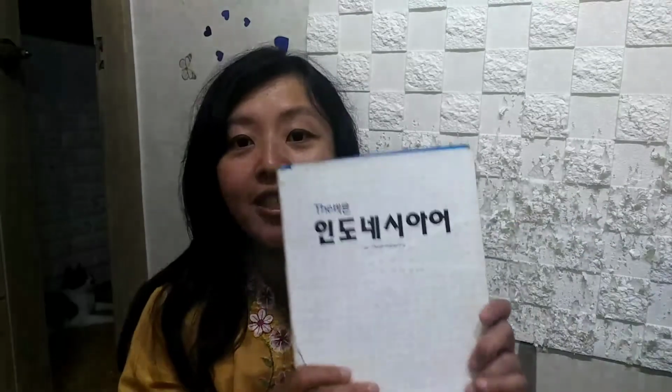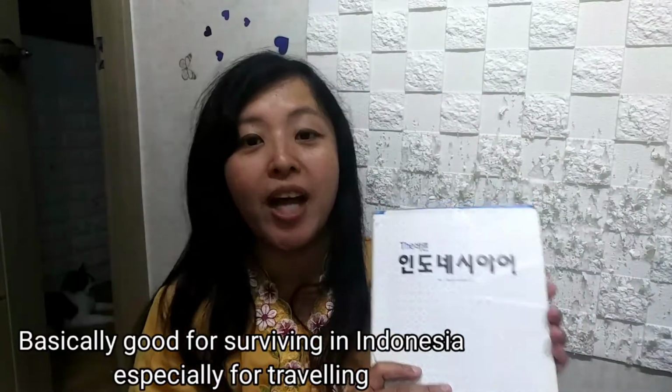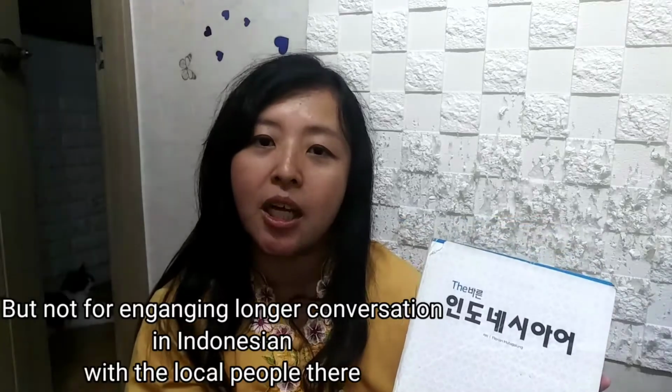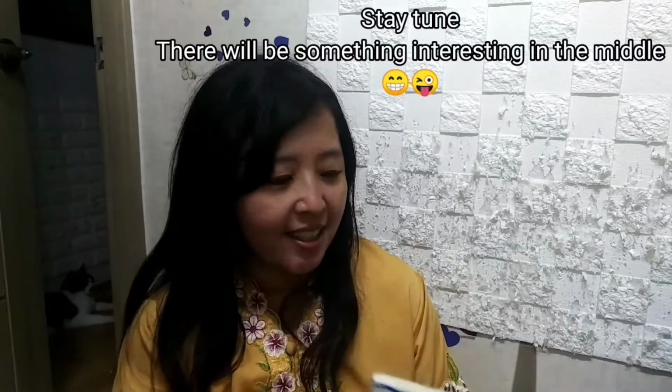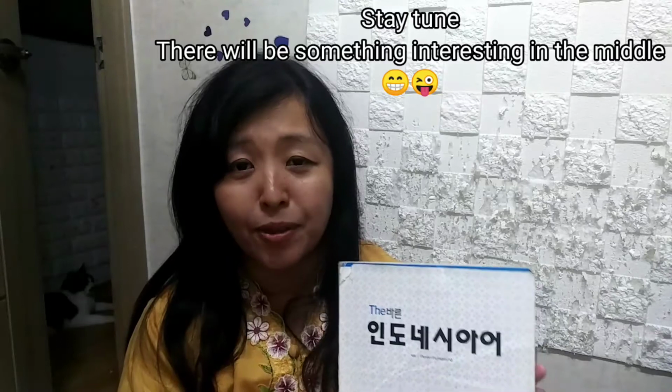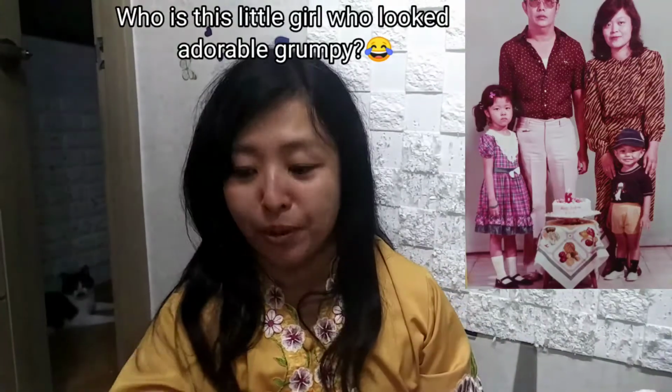And some parts have also reading, simple reading. So with this book, you can travel in Indonesia. So this is basically for surviving, like asking about the weather, whether it's cheap or expensive, and how to get there, but in a very simple way. Okay, and after that, of course, you will need a native there. Not just this, I have two other books.